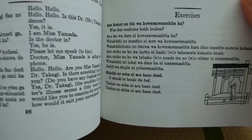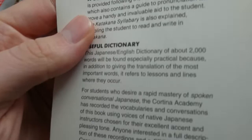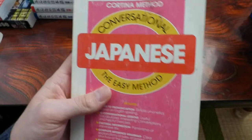Initially, they do give you the vocabulary in the first few lessons. It's pretty much the same as the Russian one as well. And you'll see here, this says it gives you about 2,000 words in the dictionary. So I would assume that's also throughout the lessons. I highly recommend it. Really cheap and, you know, a little dated, but, you know, doesn't hurt.